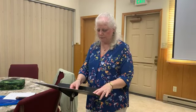Activated charcoal has no taste. So it's just messy. It looks awful and it's messy, but it has no taste and you can down it really easy.